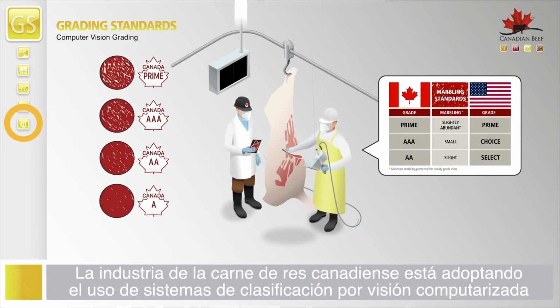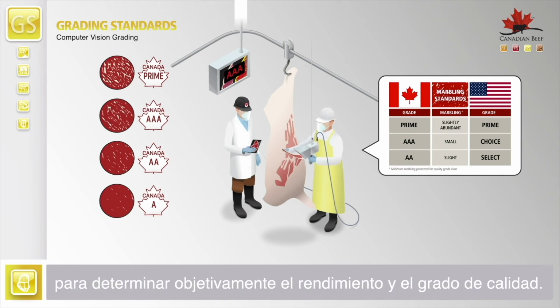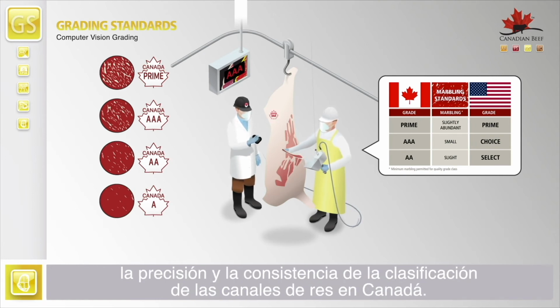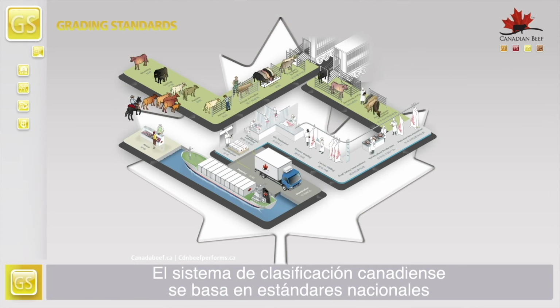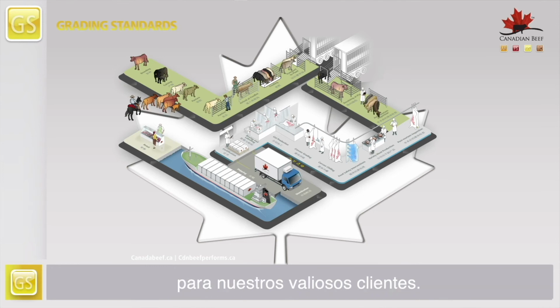The Canadian beef industry is adopting the use of computer vision grading systems. This technology uses digital imaging of the ribeye to objectively determine yield and quality grade. Computer vision grading assists the grader and enhances the accuracy and consistency of beef carcass grading in Canada. The Canadian grading system relies on national standards and certified graders to provide consistent quality classification for our valued customers.